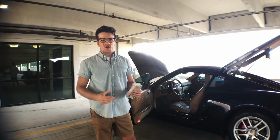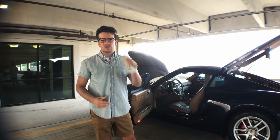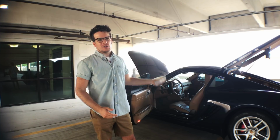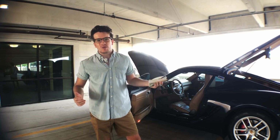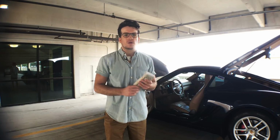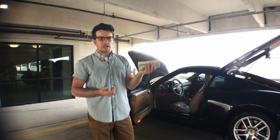So today, I'm going to show you all the different places that you can hide $21,000 in cash in a used Porsche Cayman. Why $21,000? Well, because that's about what I paid for this thing, but also because $21,000 kind of stacks nicely into a little brick like this.